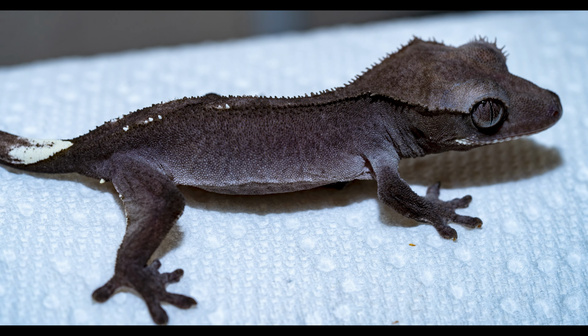All right, enough of me drooling over my confettis. I could look at this gecko all day. Let's look at an axanthic, because I always got to throw an axanthic in. I just love them. This one, I really like the way its pattern looks.